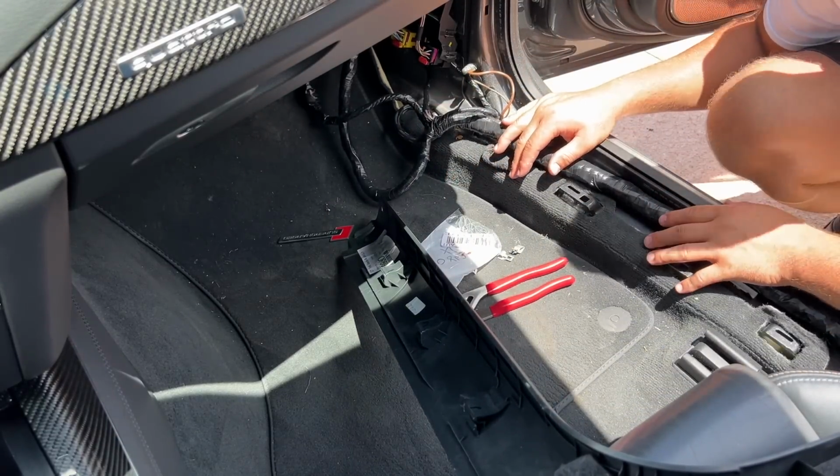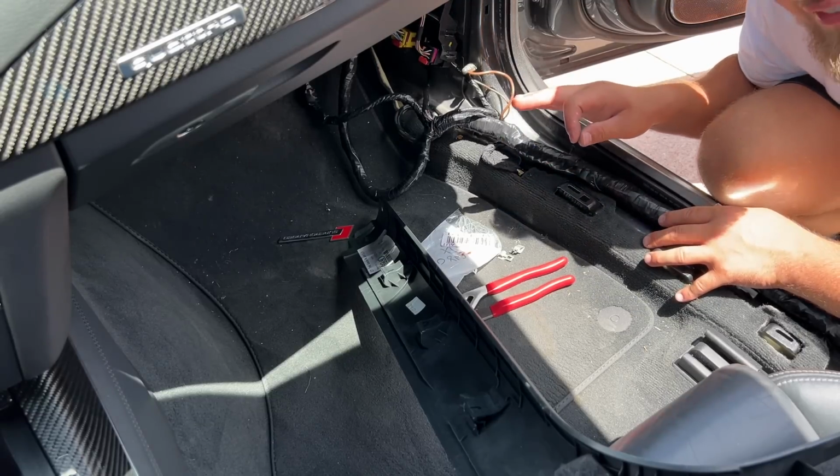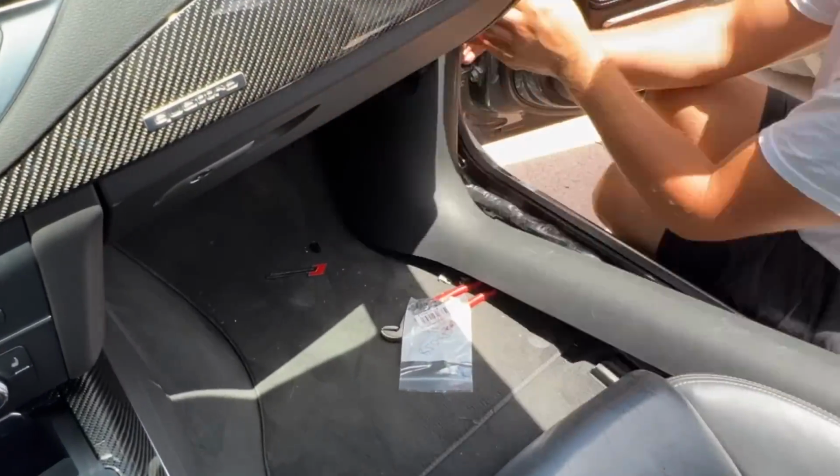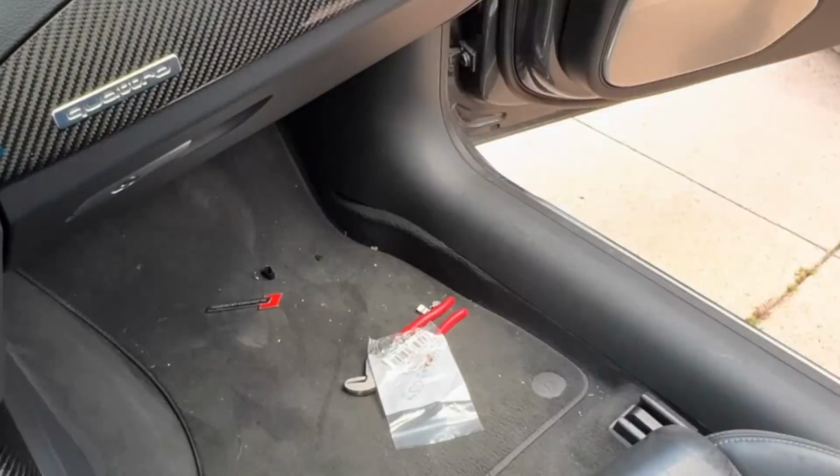Now it came time to tuck in all of this work we've done. I hope everything fits, and I hope that we will never ever have issues with this stuff. And just like that, it looks all OEM tucked back together.